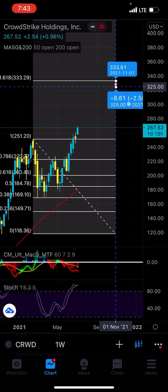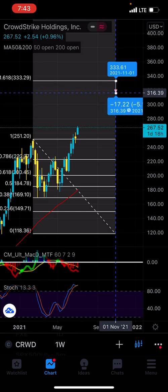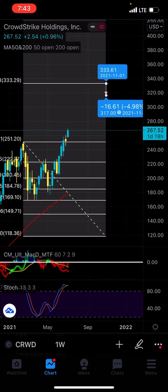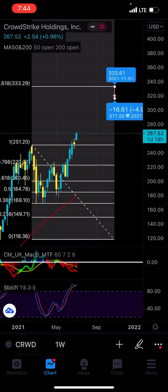Or if you want to be a little bit riskier, you can do a 2.5%, which would be somewhere in the range of 325 or so. I'm going to be a little bit more conservative with Crowd just because I've never actually played this ticker before, and we're going to set it at 4.98, which is essentially 5% down from that 1.618 fib level.